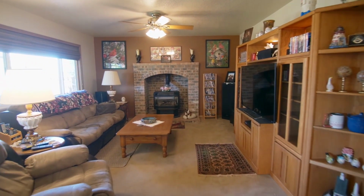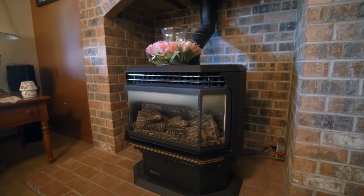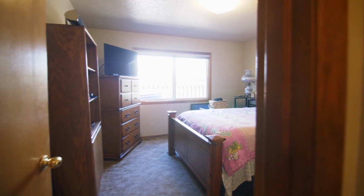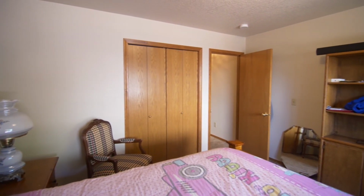In the family room, you can relax by the gas fireplace. You'll also find a convenient main-level bedroom and a half bath.